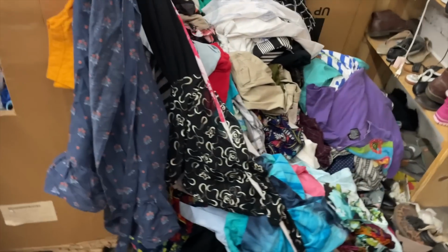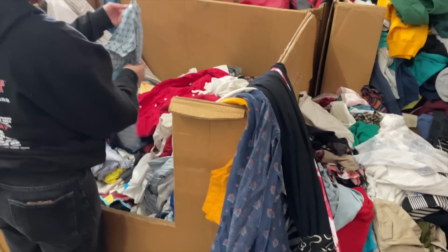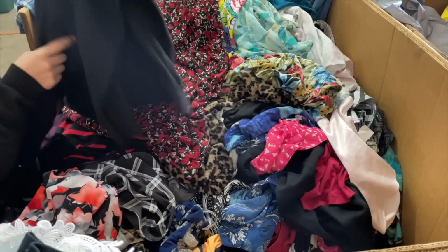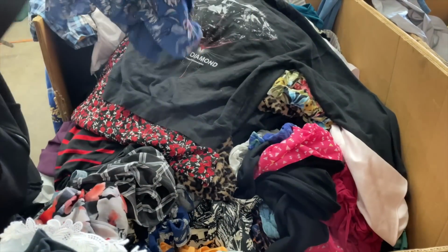I do also want to mention that Colette's is Latino run, so a lot of the people that I was speaking to only spoke Spanish. They do have a younger guy there who I think might be like a son or a grandson who speaks English. So for my Spanish speakers, you definitely have an advantage when it comes to communicating with the owner.